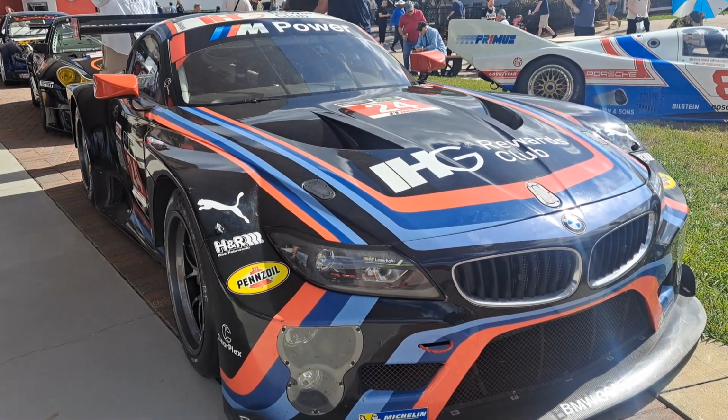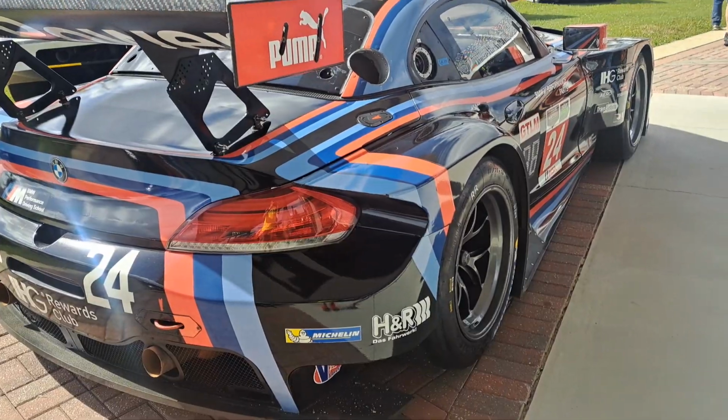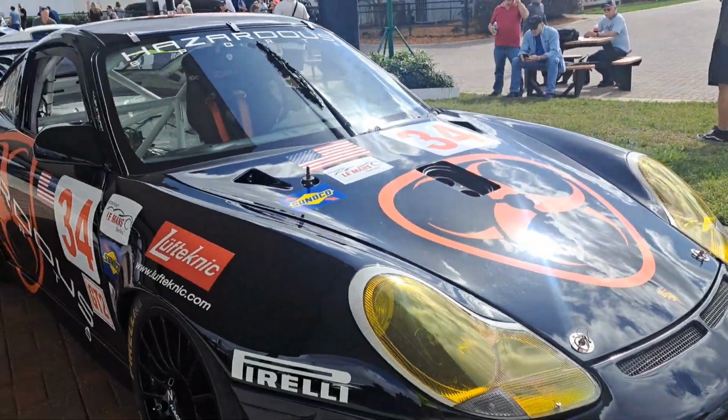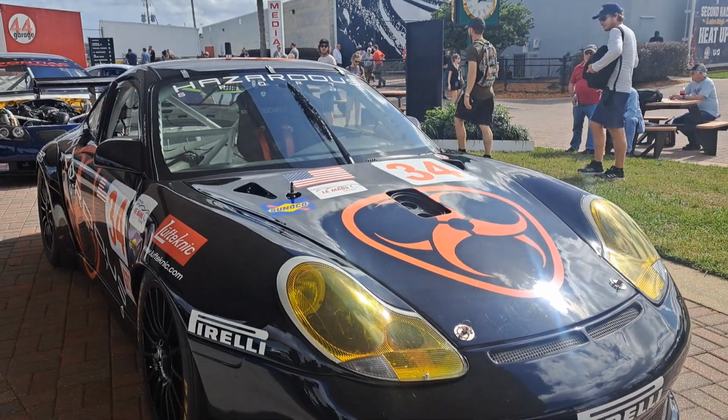Here's a BMW there. I love that car. There's a look at the Z4 from the rear. Absolutely gorgeous. Turn over here, we got Porsche. I love the livery on this thing. That is just cool.